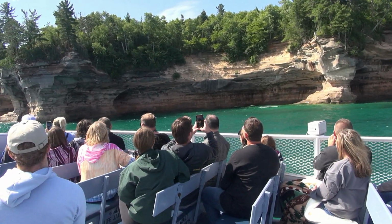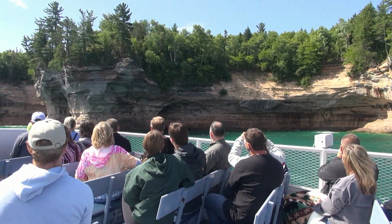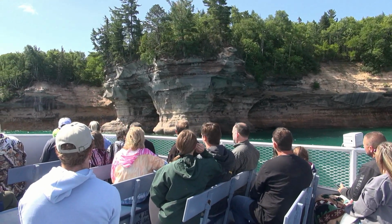These next formations come out here. It's called the Indian Drums. They kind of look like bear's feet. It's said that when waves come crashing in there, it sounds a lot like thunder.